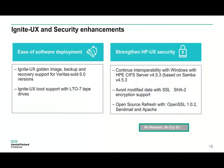We've also been improving our Ignite-UX and the security capabilities in order to follow the open source community. For example, Ignite-UX software is now fully integrated with Veritas File System and Volume Manager 6.1 that are shipped by HP. And as part of the HPUX 11i v3 2017 update release, Ignite-UX has been enhanced to work with Veritas File System and Volume Manager 6.0.5. This increases the versions of File System and Volume Manager supported by Ignite-UX and meets varying customer demands. Furthermore, we also support HPUX with LTO Generation 7 drives that deliver the latest in tape technology with more than 15 terabytes of compressed capacity.